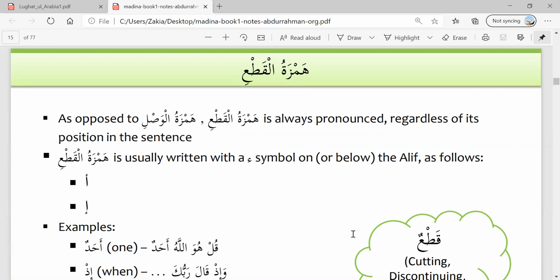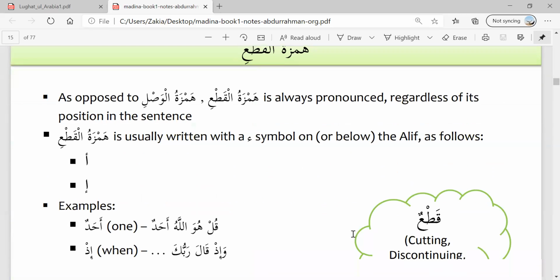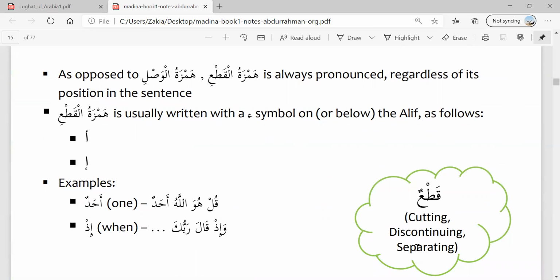Now we're going to go through Hamzatul Qata, and basically qata means cutting or discontinuing or separating. It's opposed to Hamzatul Wasl, so it means something different. Hamzatul Qata is always pronounced. So it does the opposite function of Hamzatul Wasl. This one is pronounced, and that's why we call it the cutting one. It's pronounced regardless of its position in a sentence. It can be anywhere, and you pronounce it.